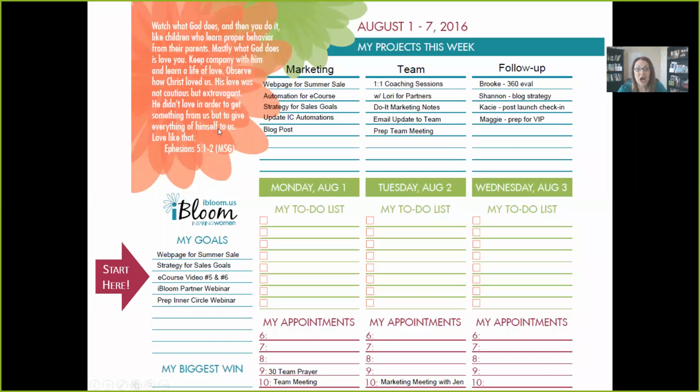Then you come up here to the top of the page, and this is one half of the page, and I'll show you the other half in a moment. For me, I like to have similar categories up here at the top. I always have marketing, team, follow-up. Yours are going to look a little bit different. But the idea of this is we want to get everything in your iBloom planner, life and business. And we want to avoid the Post-it notes being all over your desk, all over your life. We want everything to go in your planner.